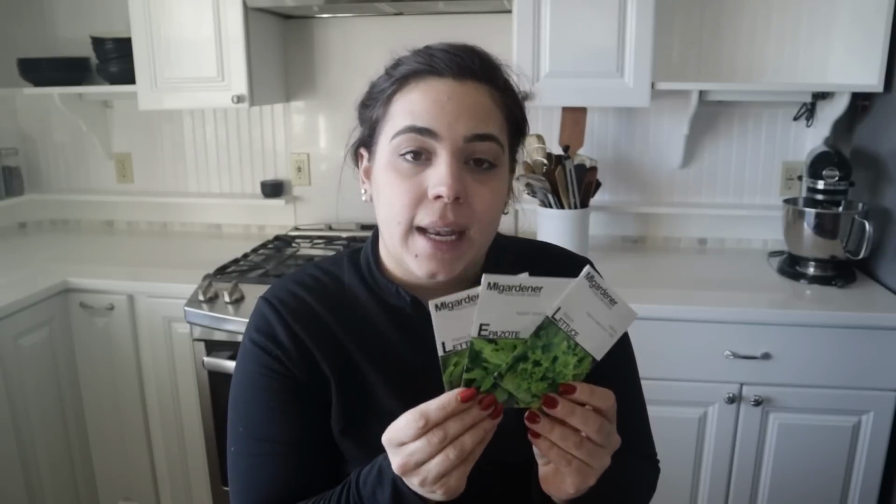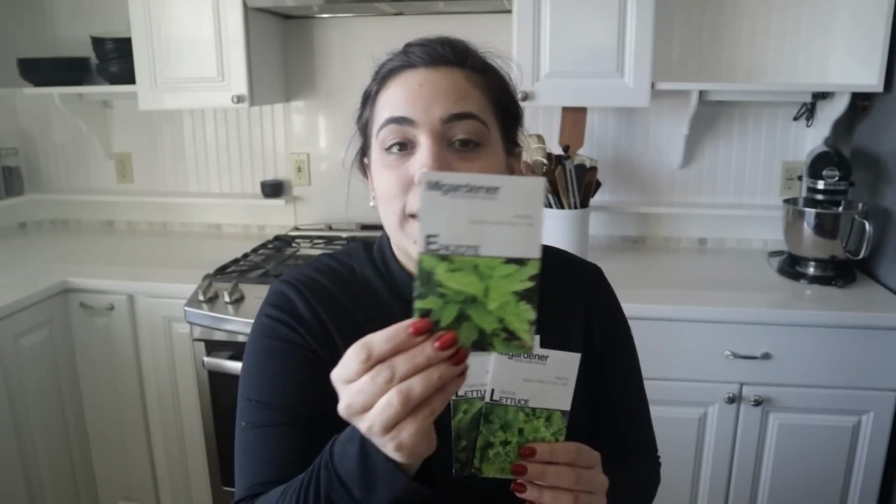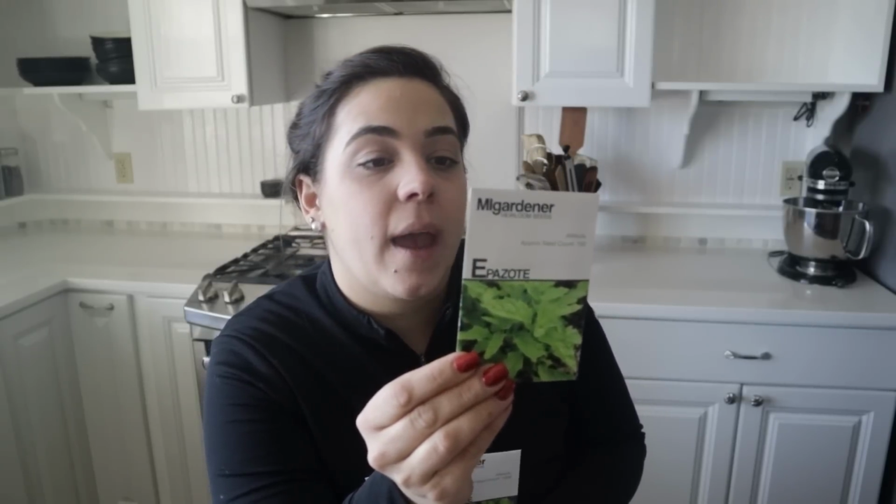Carrots are probably one of my favorite things to grow. A homegrown carrot tastes nothing like a store-bought carrot. I ordered 3 different varieties of lettuce. This one is a slow bolt. It has slow bolt in the name. That is why I ordered it.